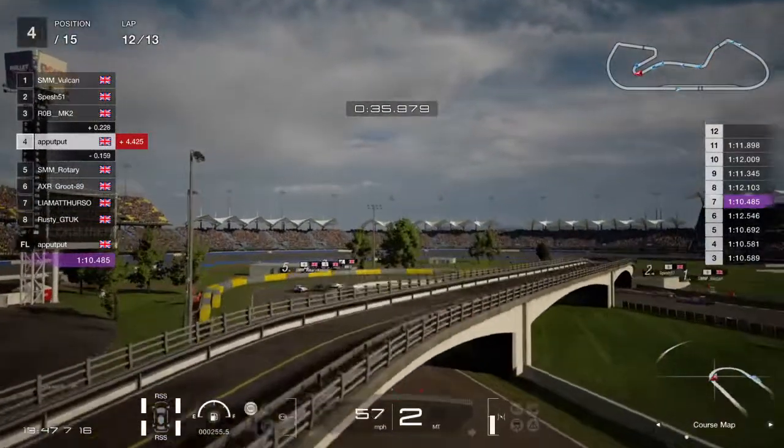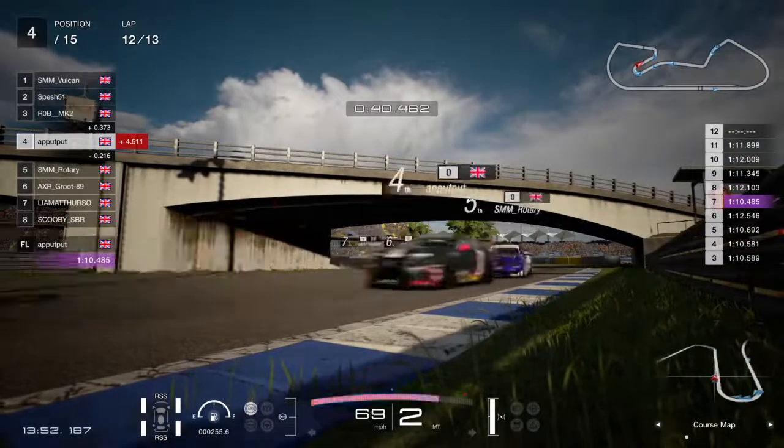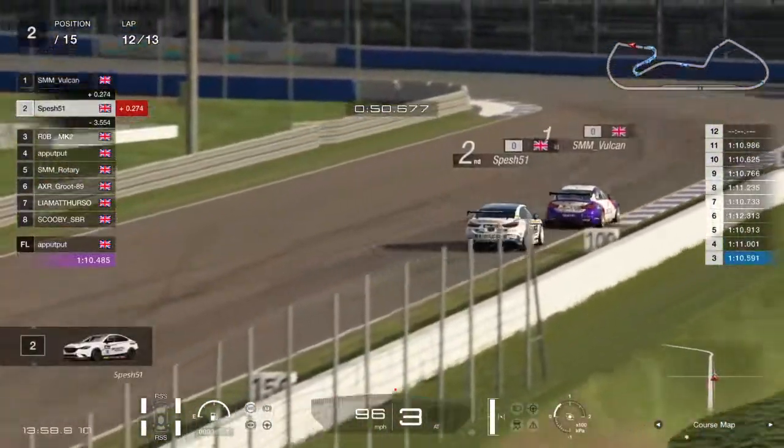As we see Piper already coming back on him, but nope, shuts the door. Graham just nowhere to go. He's just back there like, everyone just keeps shutting the door everywhere. As we see Rob up into 3rd, he's trying to find positions.